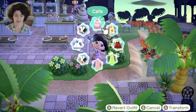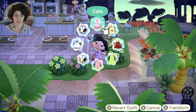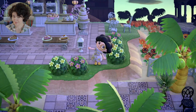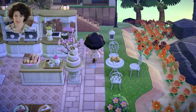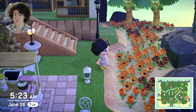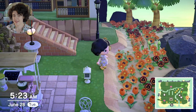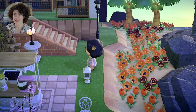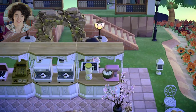Now that we're done with our early morning cafe shift, we'll change into maybe something a little bookish so that we can go into the library, ready for some studying. My orange flowers are here. All of my extra flowers, the rare ones that you can't plant, I never want to sell. So I have them dedicated in sections of beaches because at Halloween I will probably want those orange flowers.